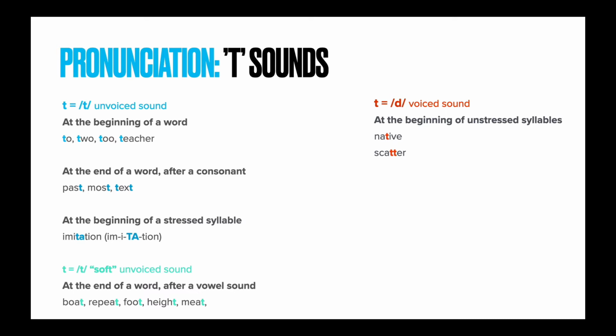And in the next column, we see when does T make the voiced sound, duh? That's when we have T in the middle of a word at the beginning of unstressed syllables. So these two examples, native and scatter, we have the stress on the first syllable, but T is at the beginning of the unstressed syllable. So that's when it becomes the voiced sound, native, scatter. It's more like the D sound.